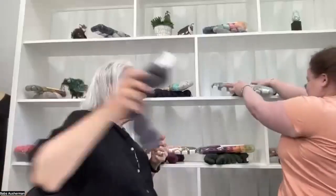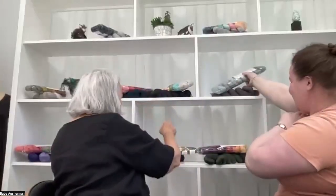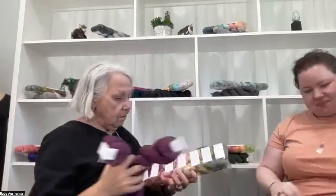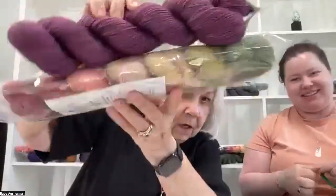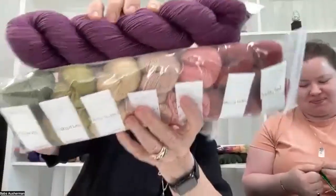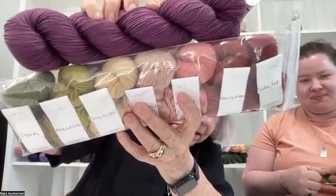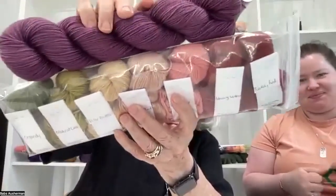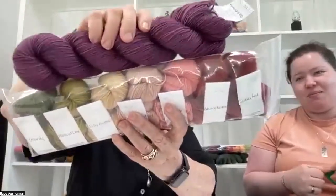Oh yeah, we can put those. Otherwise, we'll end up with our normal massive pile. This is a set that I also really like. This is Sunlit Glade, and I love the purple and the green and the red. So it's all the best colors.